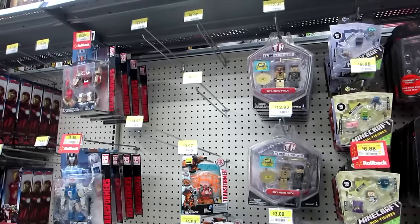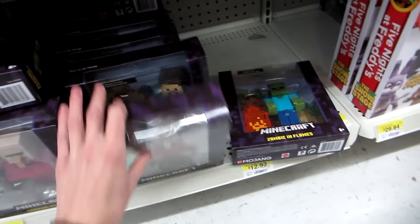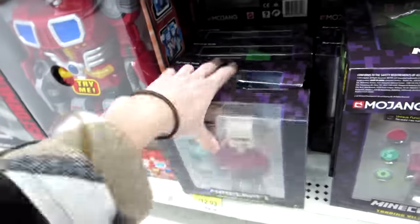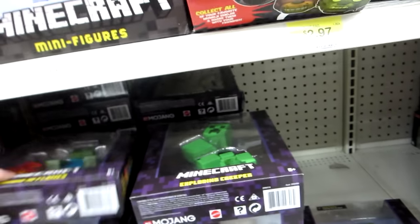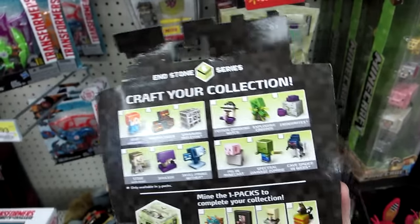We don't have any of the chest packs here. But let's see if they have any of the newer. I think there's a few other ones coming out of this. I don't know. They do have this one. Those are new, and I don't see the snow golem. But at least they have some new ones. Let's see. Let's go through this. Let's see how many there are. Four different ones to collect.